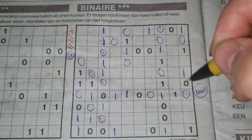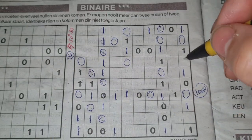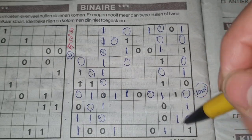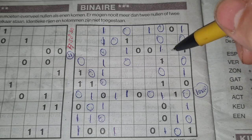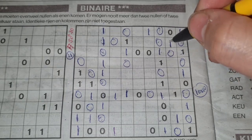Double O, here one, there one. 1, 2, 3, 4, 5 1's, so the rest are O's. Between 2 O's comes an 1. Between 2 1's comes an O. Between 2 1's comes an O. Between 2 O's comes an 1.